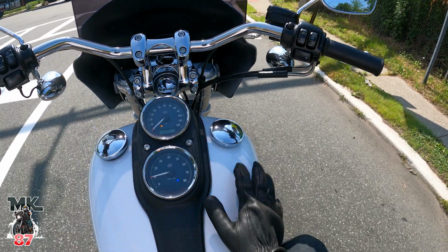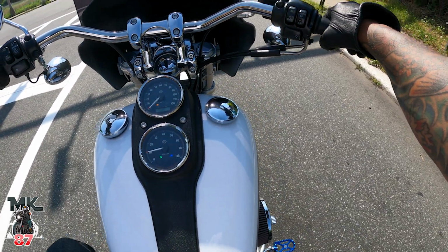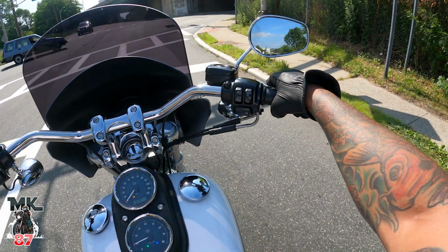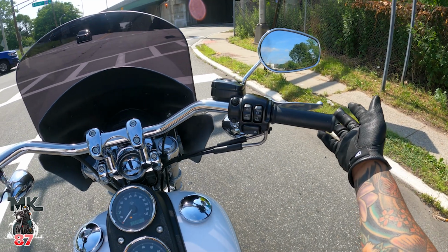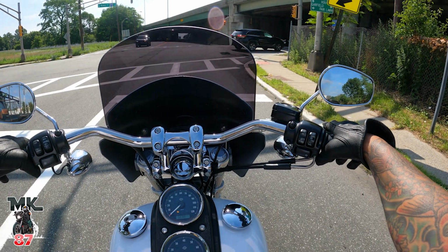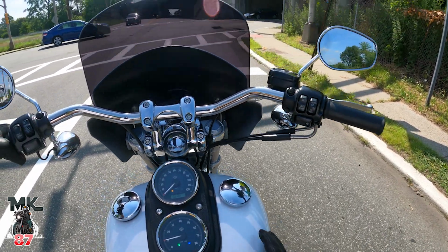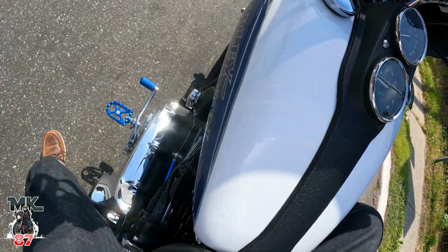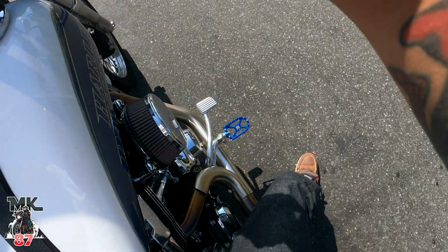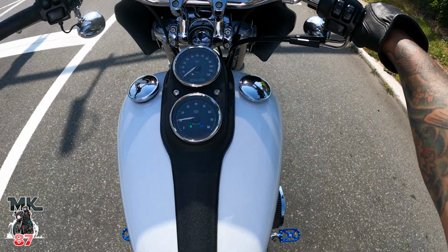Now, things you should know about the Dyna: these bikes do vibrate a lot. Let me put this holder right there. I don't know if you catch it on camera, but this whole thing is just shaking right now. So that classic Harley rumble that people love so much, that's why people love these Dynas so much. It's because of that feel. You feel that V-twin engine just shaking and dancing in that body, and it's a cool feeling, man.